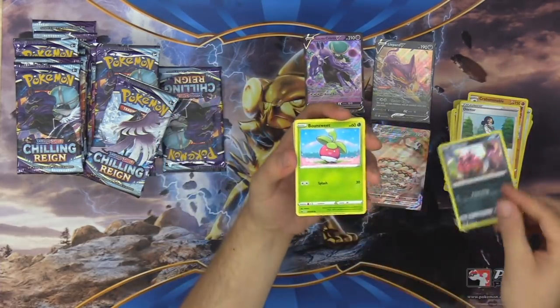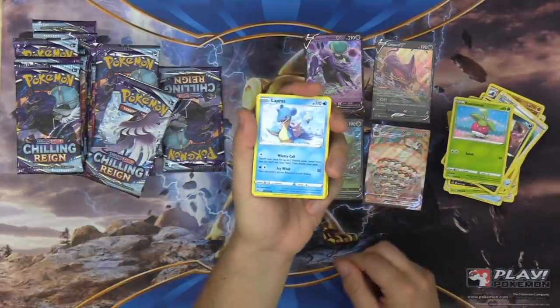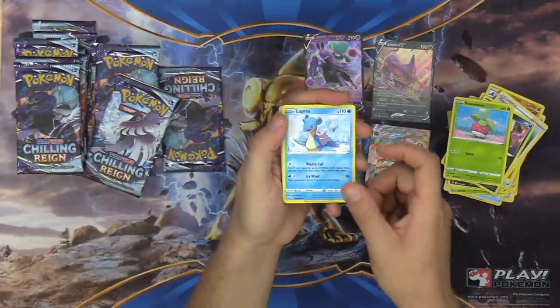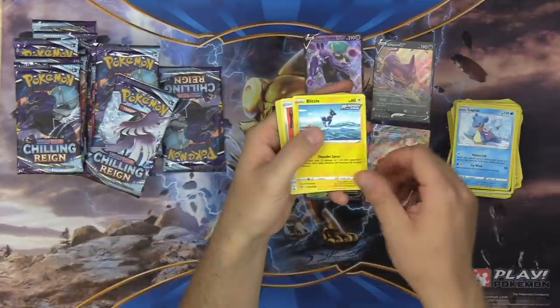Here we go. Venipede, Bounsweet, Lapras, new card. It's got the Melanie in the background. Its Wintry Call attack allows you to search your deck for up to 2 Melanie cards, reveal them, and put them into your hand. Cool little setup card. I can see this seeing play maybe in the pre-release format.